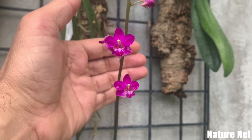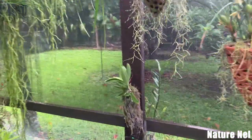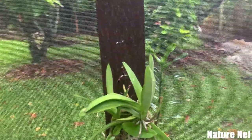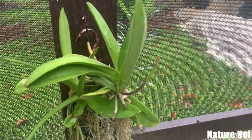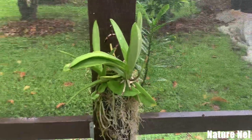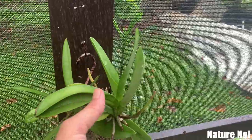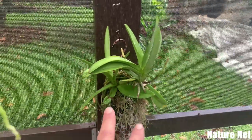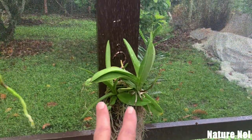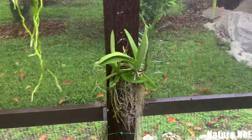I have another Doritis, but or is it Doritis? I have another one here that's about to shoot. I think I lost a tag on this one. I think this is the yellow one, the one that's yellow and white. And I have bought only one small one. And in 2 years, I have these two big ones, and finally it's blooming again. It was using all its energy to shoot a spike.